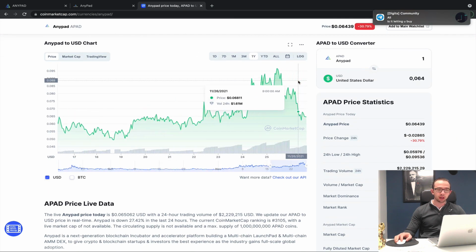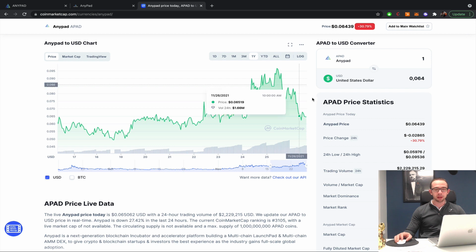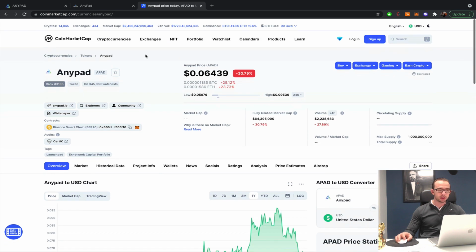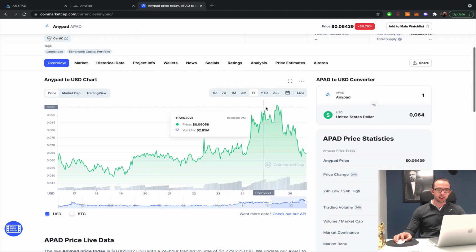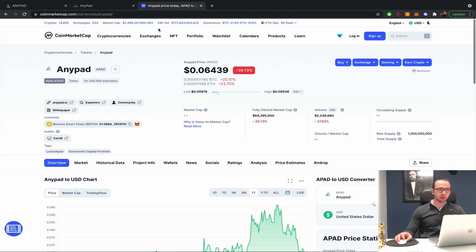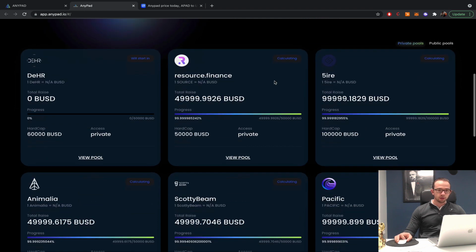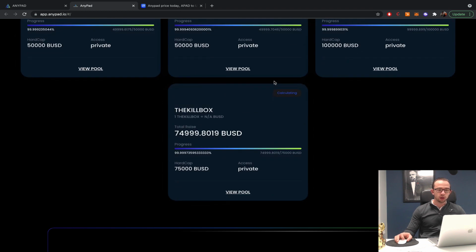It will potentially go up again once Bitcoin recovers. Today has obviously been quite a dip. Right, as you can see, minus 30%. It was doing really well, but the entire market is down today. Doesn't mean anything for the project itself. So they have launched quite some projects, which we will look at in a second, right?